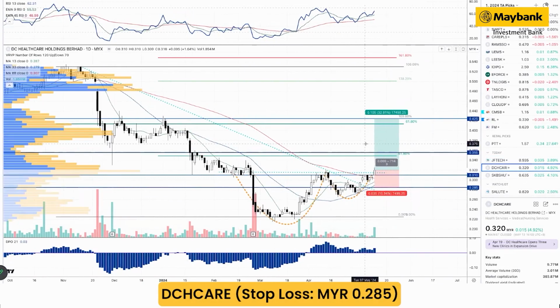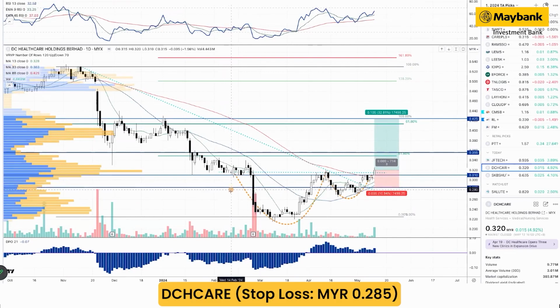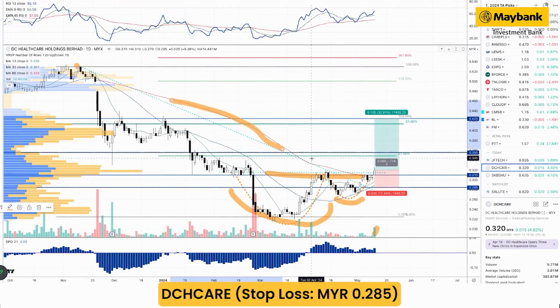One of the reasons why we highlight it: there are multiple breakouts that occurred for the stock. One, you are seeing a so-called cup and handle pattern breakout yesterday, right above the pattern neckline, on the back of high trading volume. Another breakout is of the medium-term downtrend line that began since November last year. And a third breakout is the stock price rising above the 88-day moving average, turning everything bias in more positive territory.